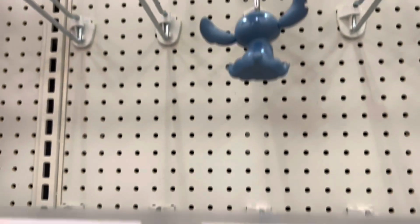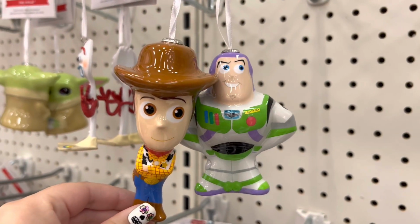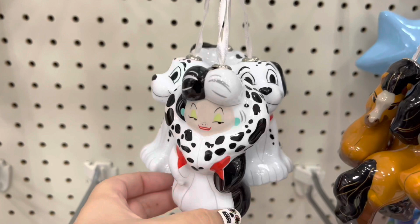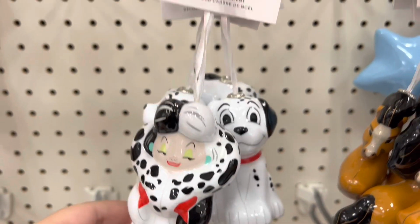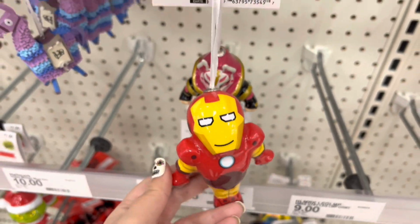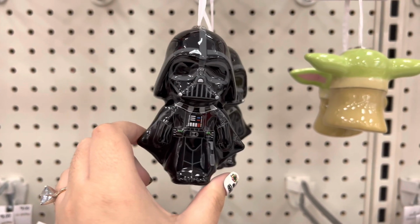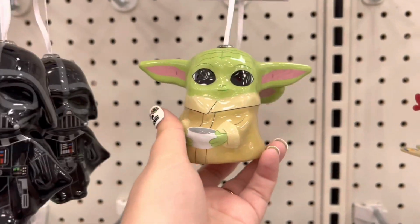And then they had a Woody and Buzz bubble one. Again, some of them are really cute and some of them aren't. These ones were okay. And then they had a Coco one. And then behind here was a Dalmatian one. They were each $7. And then they had this Iron Man one. Wasn't a fan of that one, but I was definitely a fan of this Darth Vader one. This one was really cute. And of course they had a Grogu one as well with his little cup.